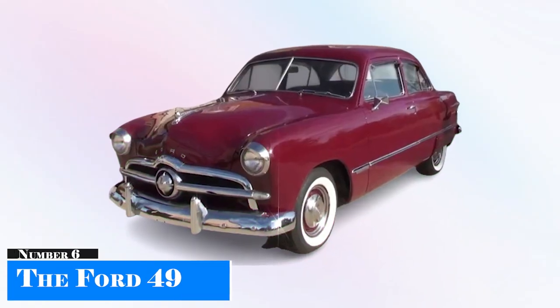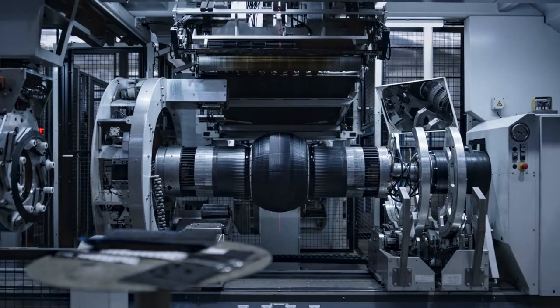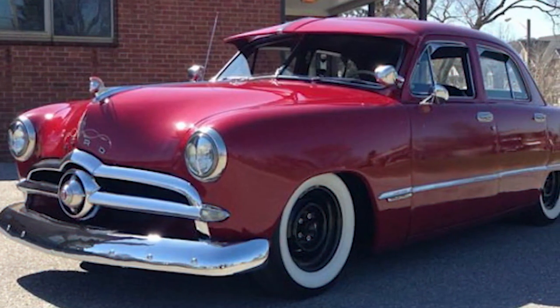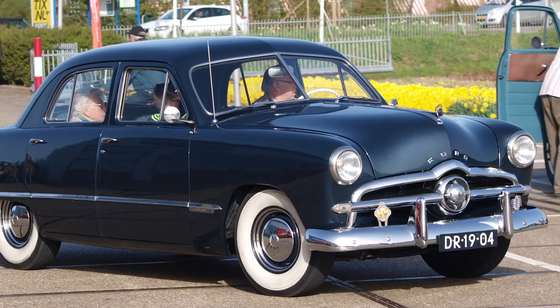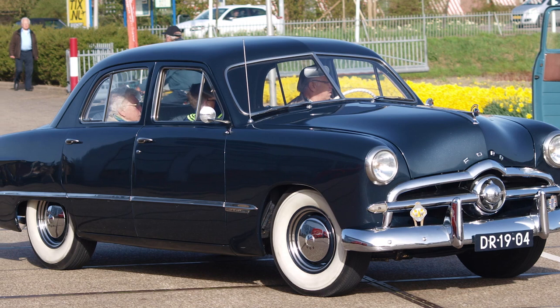Number 6. The Ford 49. Concept automobiles are often forward-thinking, always attempting to build a representation of what the future might look like. The Ford 49, on the other hand, speaks to those that are boomers at heart, since it is a throwback. It attempts to capture the essence of 1949 Ford automobiles while adding a modern twist to the exterior.